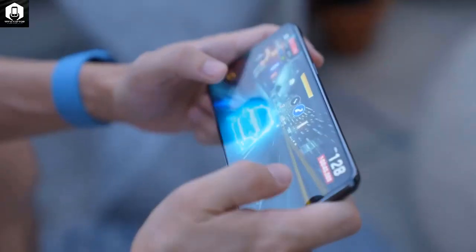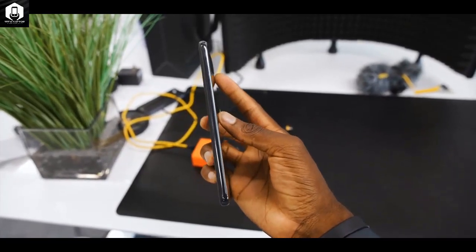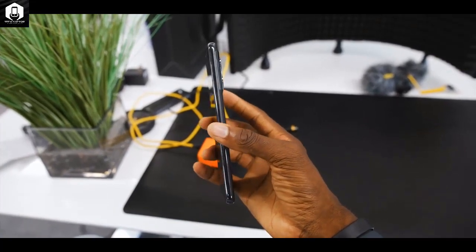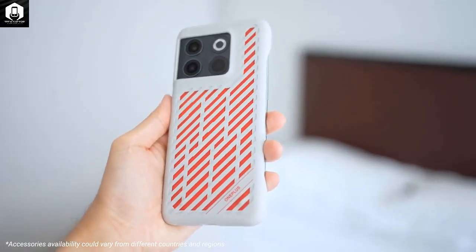It's also a flat display, so the edges are not curved and don't taper away at the left and right edges like they do on the OnePlus 10 Pro. The punch hole selfie camera is notably in the center at the top for the first time ever on a OnePlus phone.